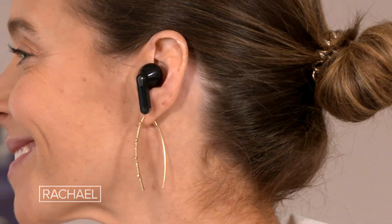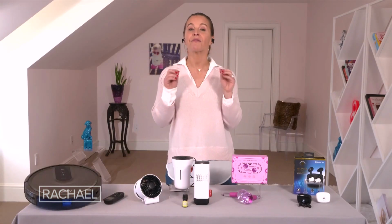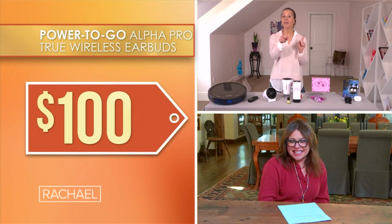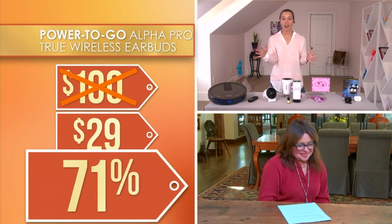And the voice isolating microphone lets you have clear conversations. This charging case here, by the way, will deliver 4 recharges for 15 total hours of playtime. And they're water resistant and sweat proof. I mean, they're amazing. I'm wearing them right now. I love them. So we've seen these sold for as much as $100 on the brand's website, but we've got them for $29. That is 71% off.